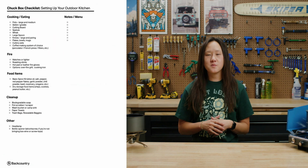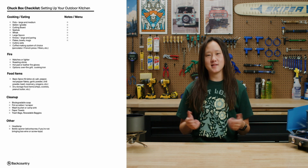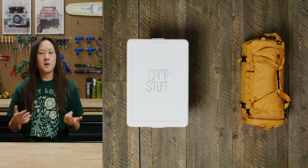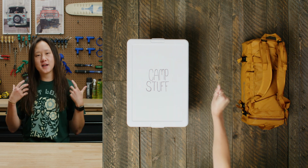We've included a packing list for your chuck box below, as well as a link for a downloadable version. I recommend saving it and adding these items to your gear list so you don't miss something essential. You can choose something simple and affordable like a large plastic tote, or upgrade to one of our waterproof backcountry duffels that comes complete with backpack straps for easy moving. Or you can go the DIY route and build your own handcrafted wooden box with fold-out tables and equipment-specific compartments. There's plenty of tutorials online if you're feeling crafty.